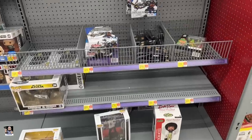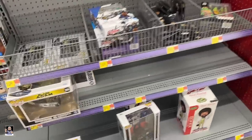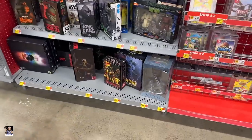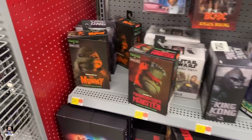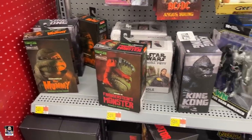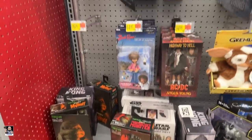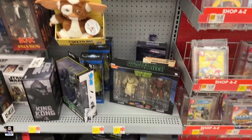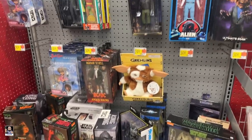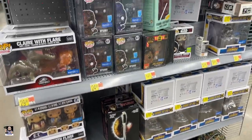Queen, Lamar. Yeah. This side's not too impressive. NECA. Got the Shaman. Starting to see that more and more. I'm starting to see more of the Mummy, which is cool. I don't think I have to rush to pick up that if I decide to. Still looking for the accessory kit. So, not too bad. End cap. That's a Friday the 13th.